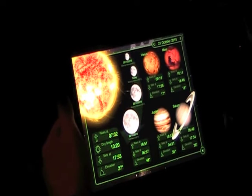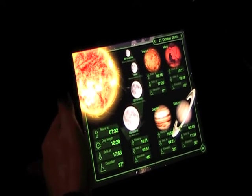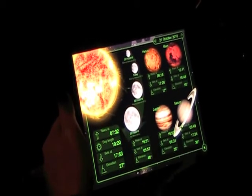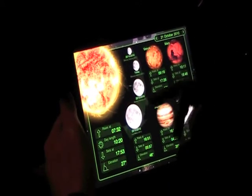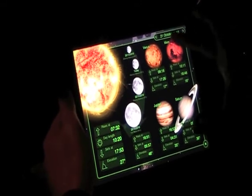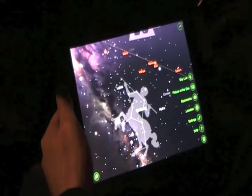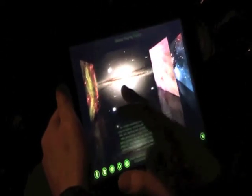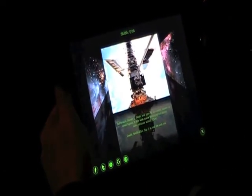Very nice indeed, and you're actually greeted with a positioning of the planets on this particular day, the 21st of October. You see the sun rise, the sun set, the elevation of the planets in the sky, the various different stages of the moon, the planets that you'll be able to see. Venus, Mars, Jupiter, Saturn. There's several other different features of this app which I really like, including picture of the day, which you do need a 3G or a Wi-Fi connection for, and that's different photographs maybe taken from the Hubble space station. There's one there that's taken on board the International Space Station.